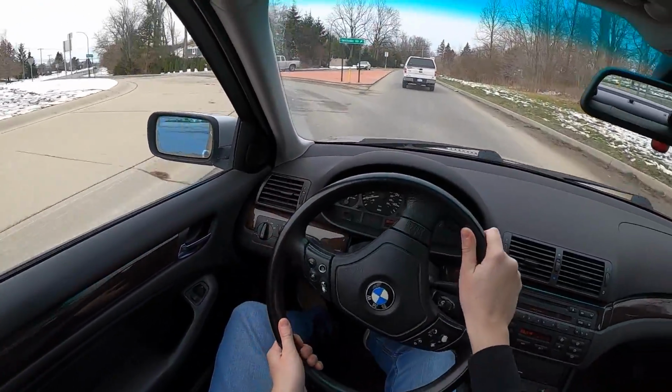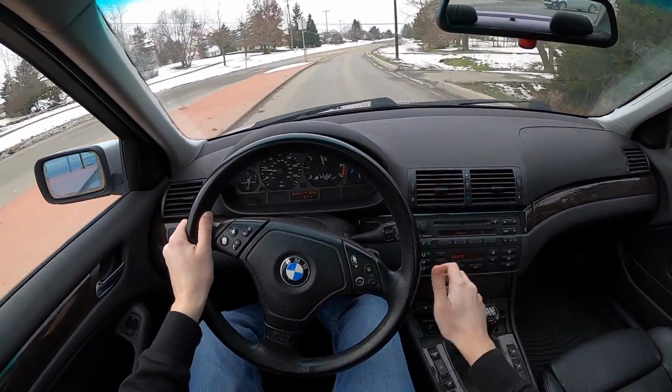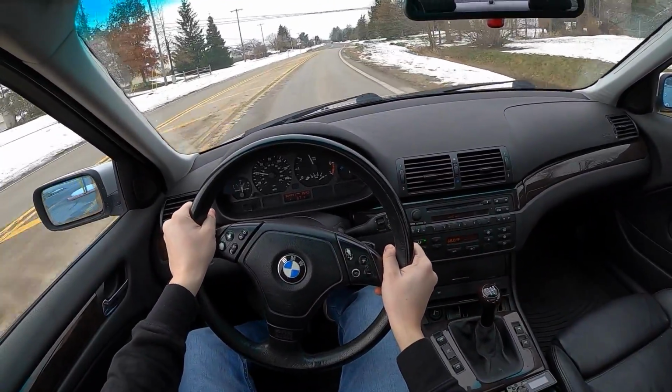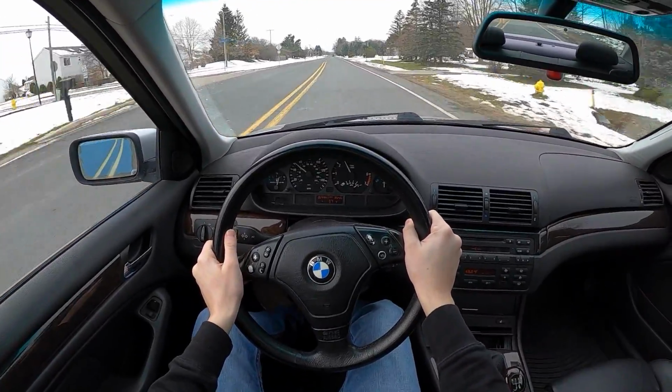Let's see if these people know how to use roundabouts. Ooh! Traction control? Okay. Excellent.